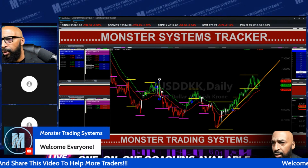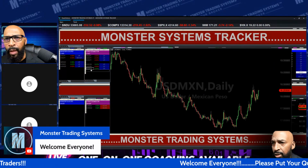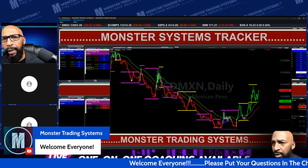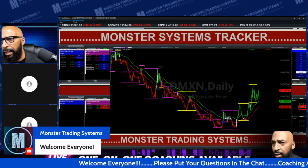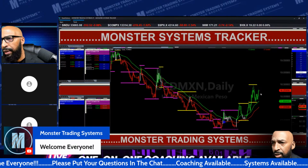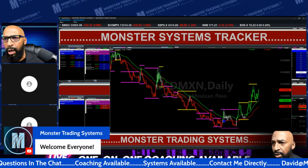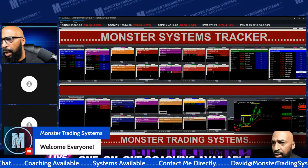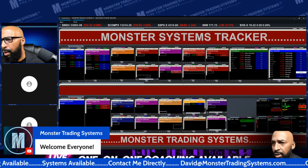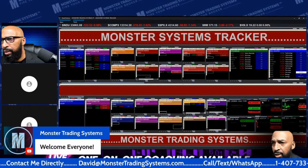Dollar moves higher. Buy signal here, moving higher. USD DKK and USD MXN. Buy signal was here, but our entry was right here, moving up nicely there. So we'll look to see if we can add some dollar pairs long this evening.